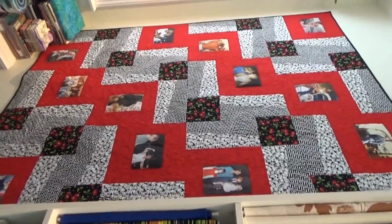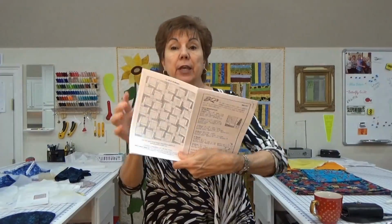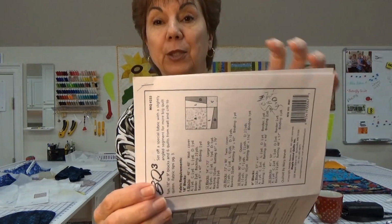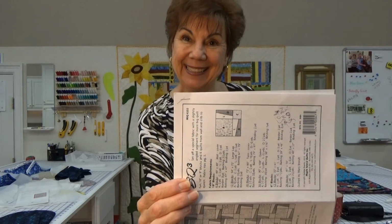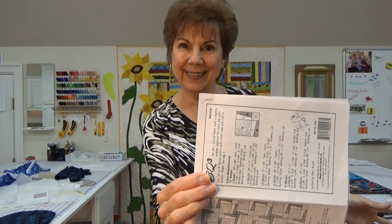But anyway, that's the BQ3 quilt, which I'm fixing to make another one of. So there's the overall of it. And let me see, this is another way that you can arrange it. So it's got pinwheels. And you saw mine in there, that's the zigzag formation. This is the block. Isn't that easy? That's the block. I mean, even I can do it.